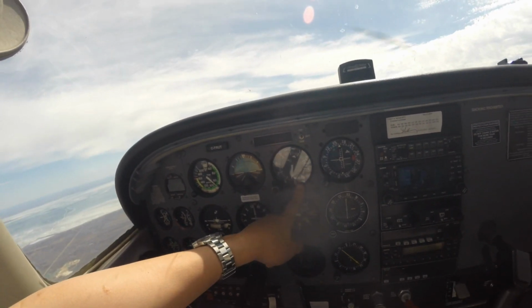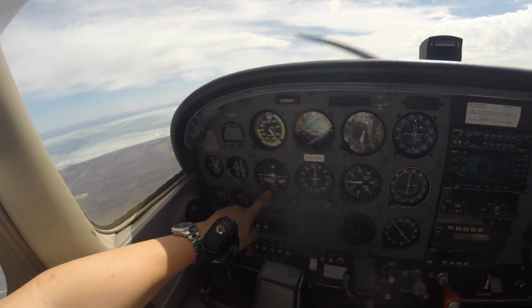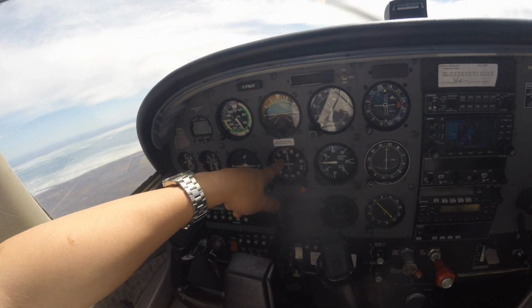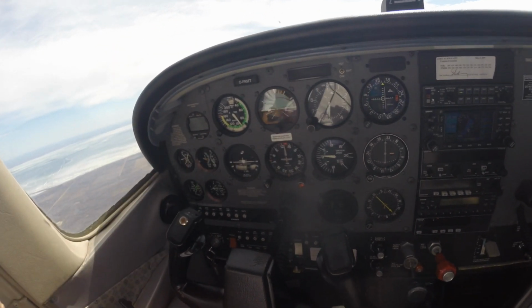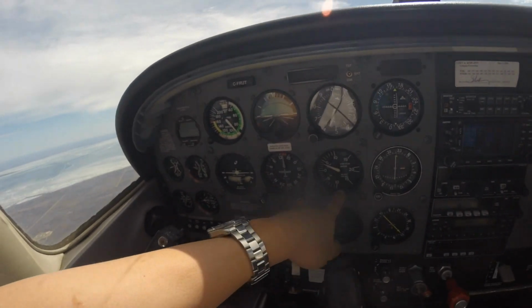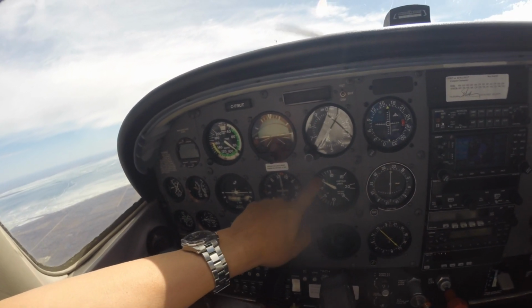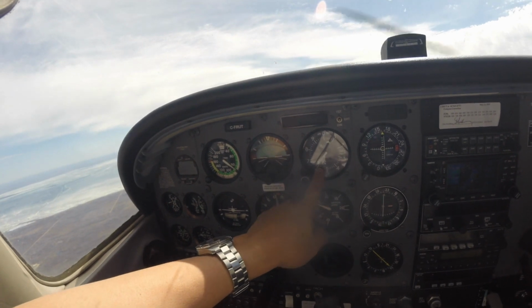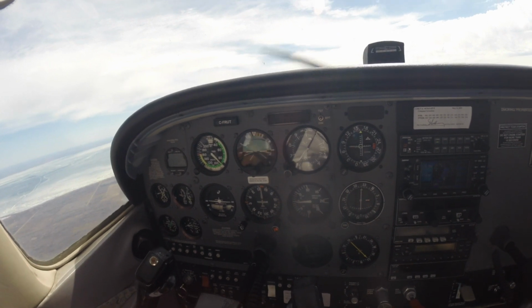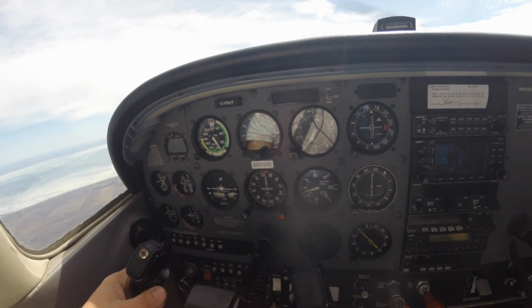So this is your altitude. Right now we are flying at 5,500 feet. Turn and bank indicator. Heading indicator. So we are heading at 130. That you need to confirm with your compass as well. This is your vertical speed indicator. See, it's going up like 500 feet per minute, and look at our altimeter. It's going up as well, because both show our height and how fast we are actually climbing.